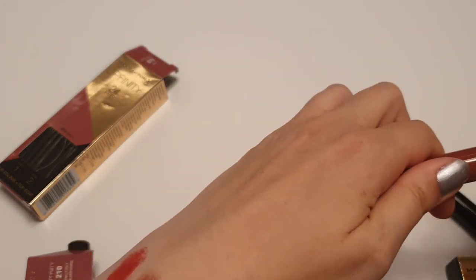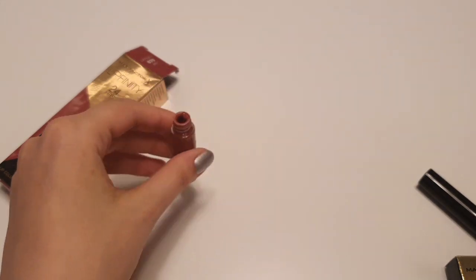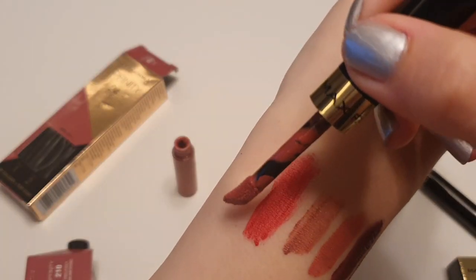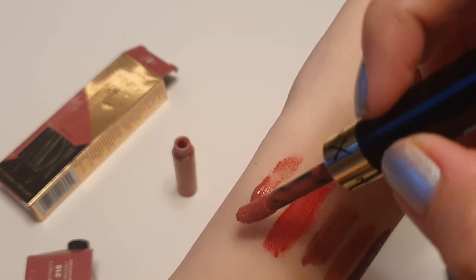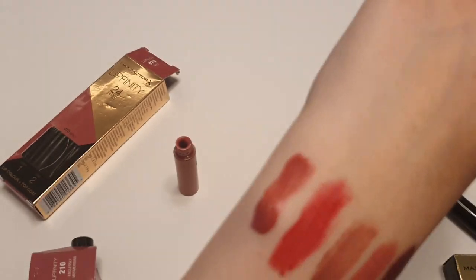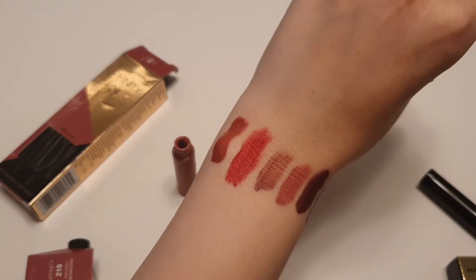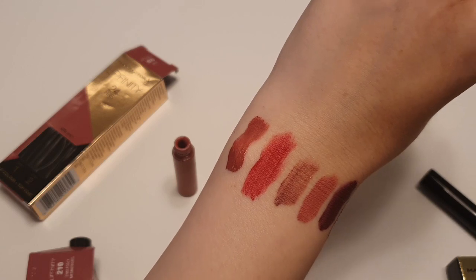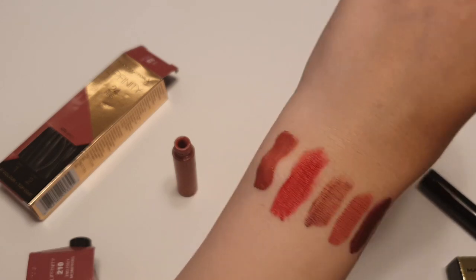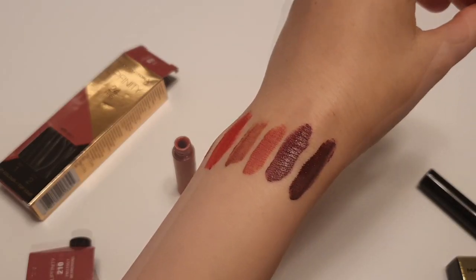I will show it to you right beside the red. It also has a little bit of pinkish tones, but on the lips it looks reddish. Here it is. You can now compare it. I put it beside the 125 red, and you can compare them. Here are all the shades that I have.